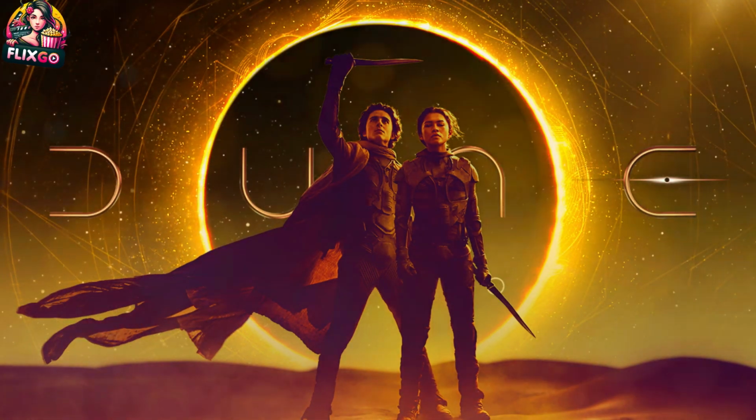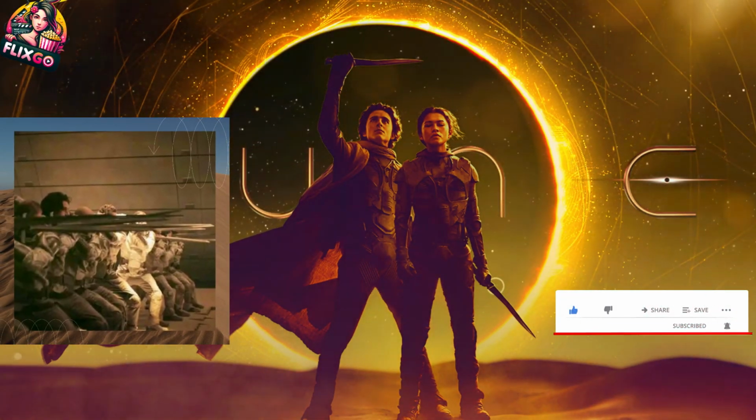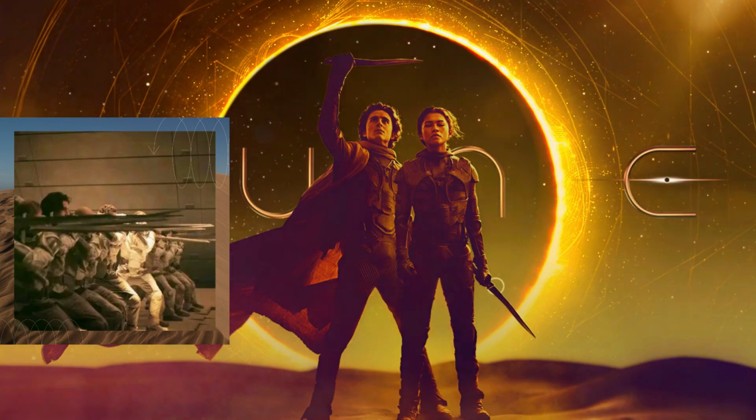20. When designing the Sardaukar army's swords, prop master Doug Harlocker explained in The Art and Soul of Dune Part Two that they are made to reference a version of Excalibur, or a Templar Knight's lethal broadsword.